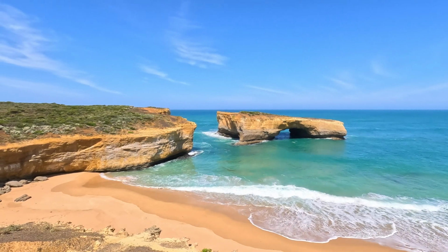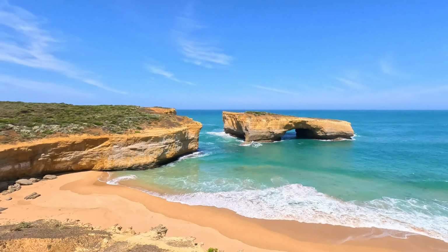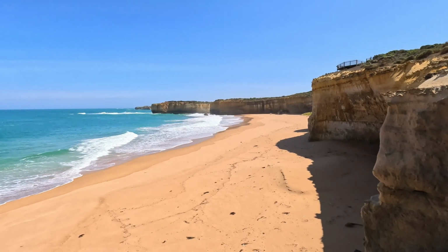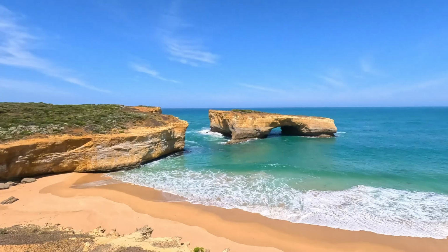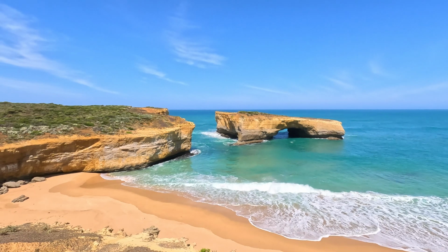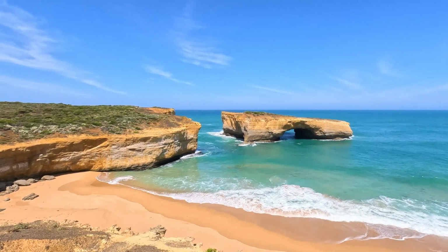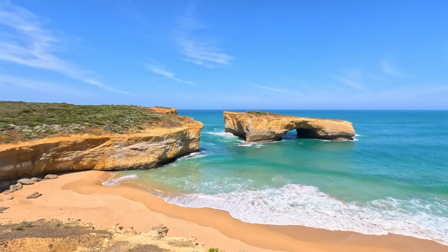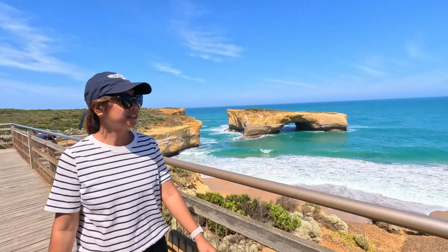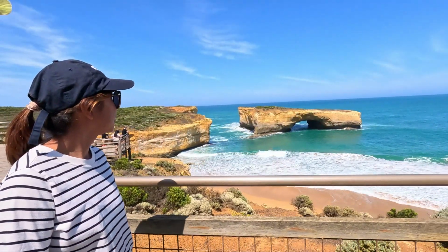Yeah, so awesome, especially on a day like today where the water's all blue and popping. And then if you look back this way along the beach, you've got these awesome, beautiful cliffs. Absolutely stunning. London Bridge is a natural archway that used to be connected to the mainland much like a bridge, but sadly the arch collapsed in 1990, leaving behind the stunning natural arch isolated from the land. You can enjoy the view from 2 different viewing platforms, and if you're lucky you might even spot some penguins.